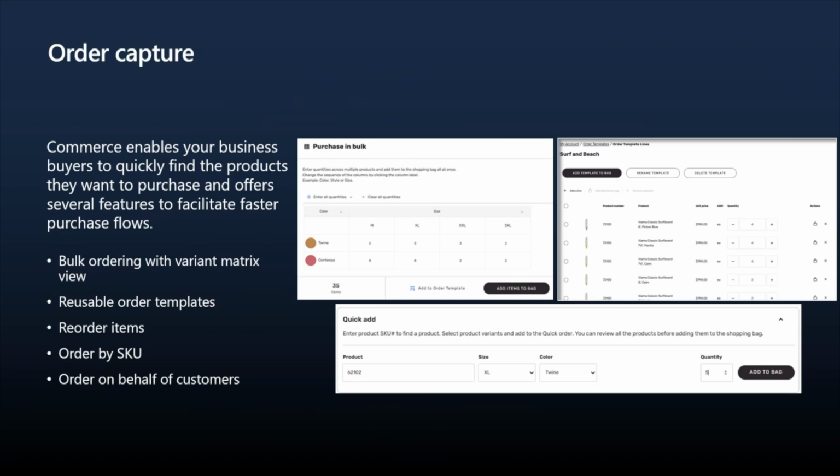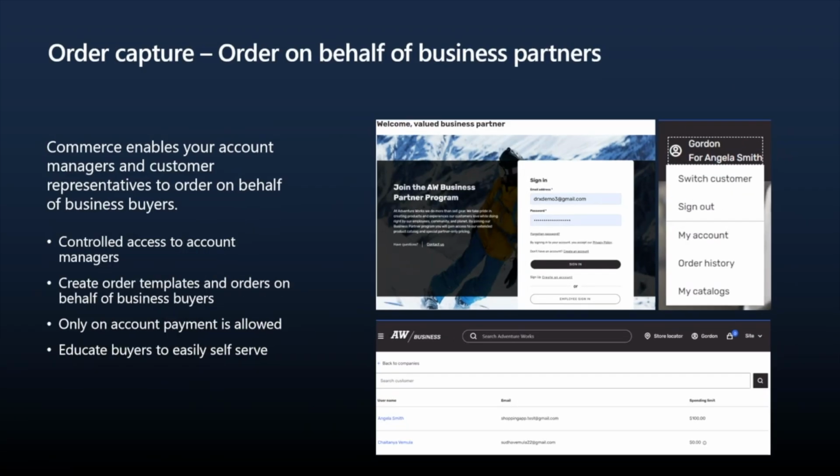Let's look into a bit more detail on what this capability provides, because this is itself quite a capability that enables quite a few scenarios. The most commonly used scenario that we see is customers using it for training purposes, so that they can train the business buyers how to effectively use the product. But there are various other use cases as well. Sales representatives who visit the sites and take orders can use this as a clienteling tool. Once they are visiting a site, they can log in on behalf of that particular business partner, show them the various products, help them add items to the template, and then from there add items to their cart and make purchases.